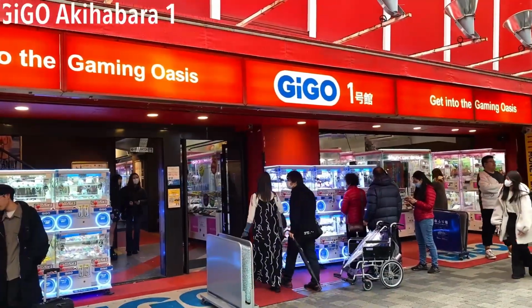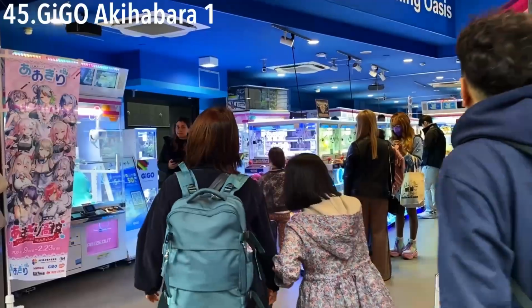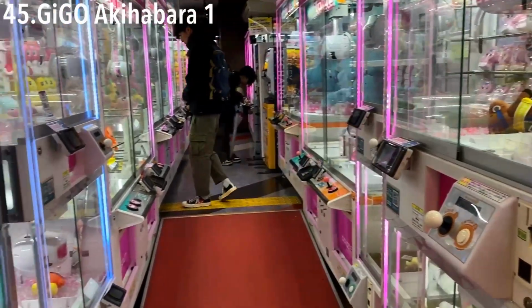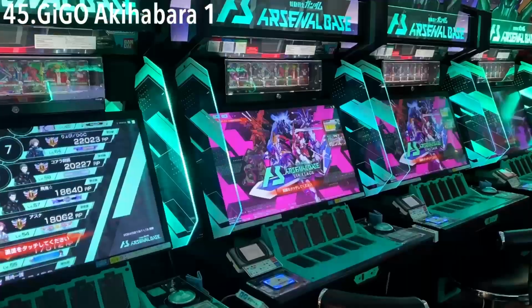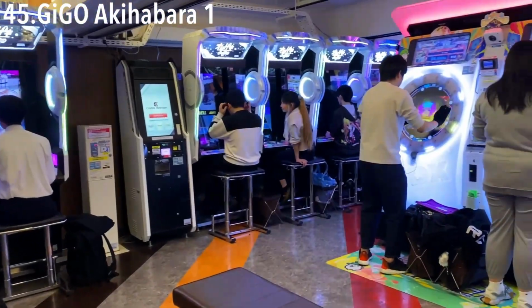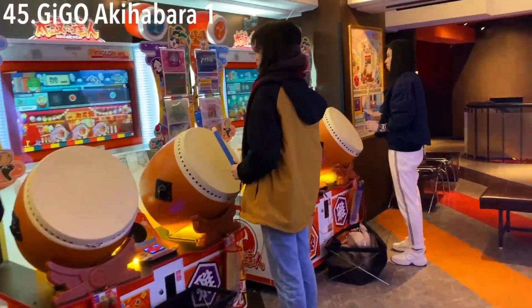Gigo Akihabara. Akihabara also has many game center arcades. Gigo Akihabara, with its iconic red building, has not only crane games, but also many other simulation games, from competitive games to rhythm games, shooting games, and more.